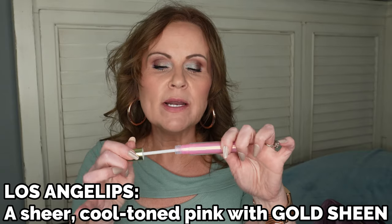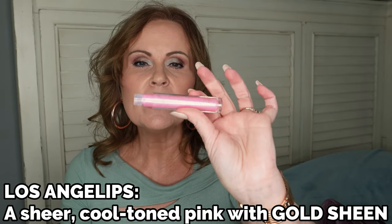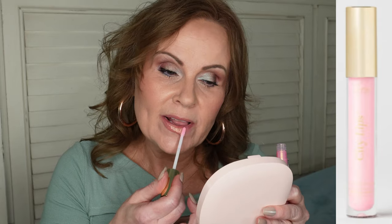Besides the clear, if you're wanting one to just go over your lipstick, that is a beautiful color. Los Angeles is one of the prettiest colors I think that they have. And it's kind of a sheer pink with a little bit of reflect in it. But what I love about it is as you put it on top of your lipstick, it's going to brighten the lipstick that you already have on, and you're going to love having it as a topper. It's such a pretty topper.